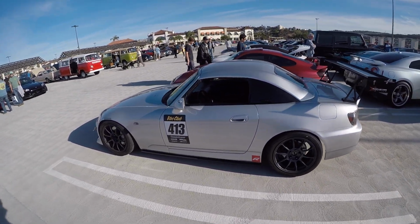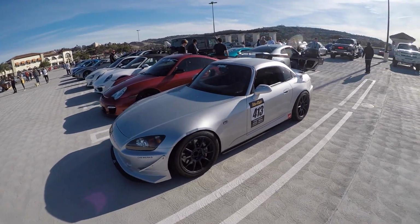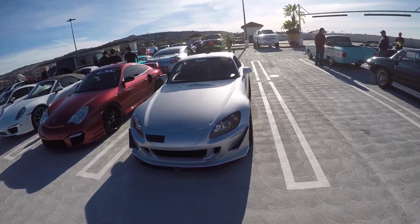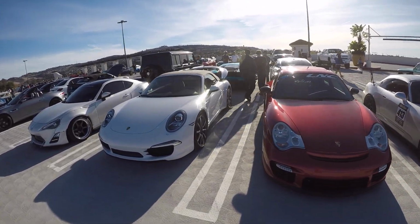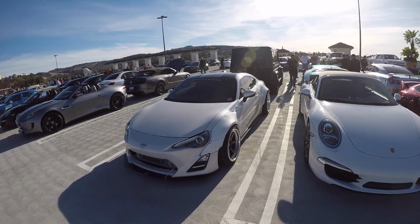Very nice. Sebring Silver Honda S2000. Looks like it's track prepped. Awesome. 996. Rocket Bunny FRS.